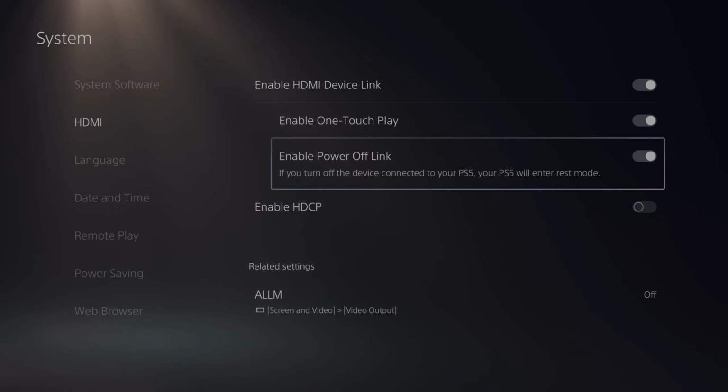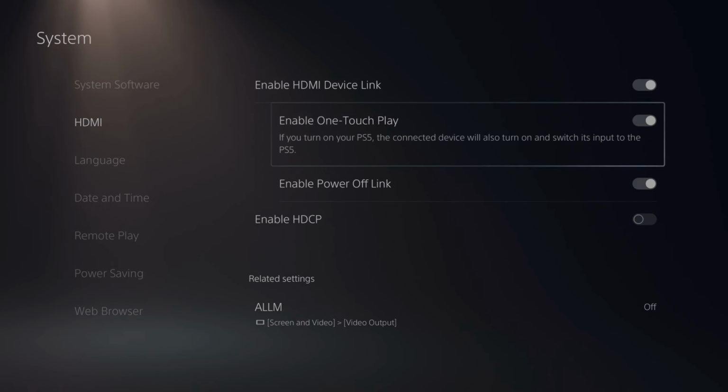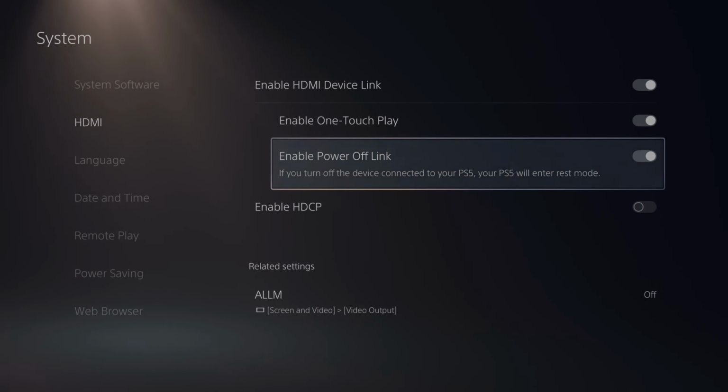And if you go ahead and try to turn off like your soundbar, well, sometimes your PlayStation 5 will also turn off. So you could try turning off HDMI device link just to prevent this, or you can go to one of these individual options like enable power off link and turn this off. Prevent your PS5 from randomly turning off on you when you turn off a different device. So go ahead and try switching this off.